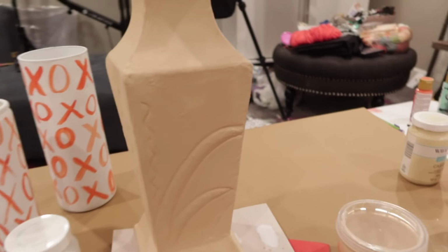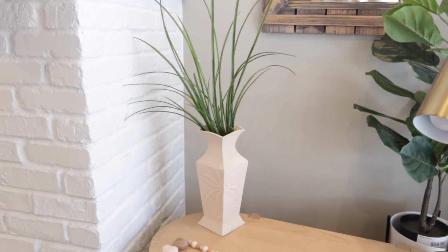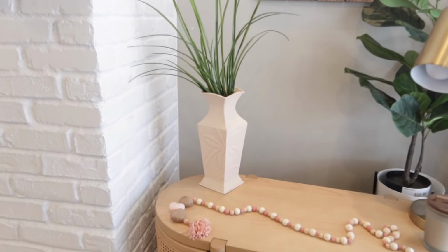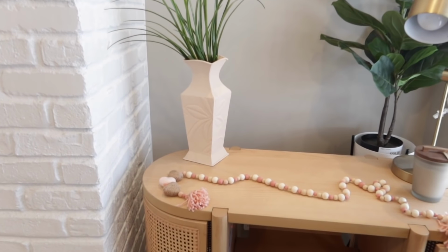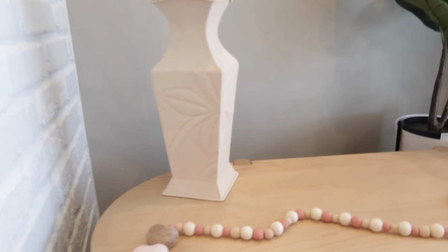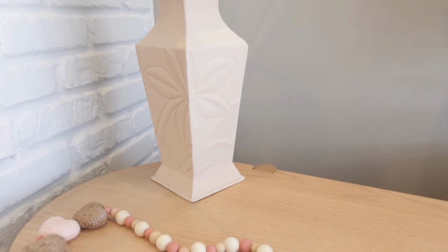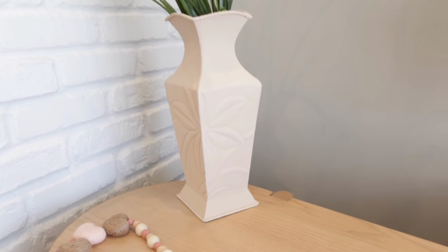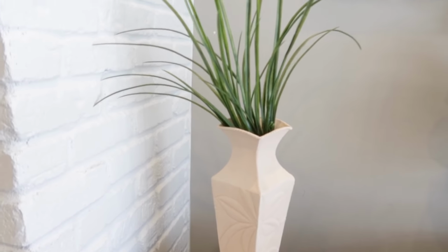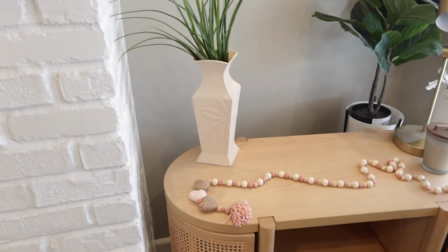Okay, I don't know why it took me so long to finally do this technique with the baking soda, but I love it and I think this looks so cute. I don't know if this is the ideal vase to do this with, but I just haven't used it for so long, so I wanted to do something with it and I really love it. I love the texture and I think it looks so cute. You can see the details of the vase even more. I tried to soften the edges a little. I love it. I'm excited.